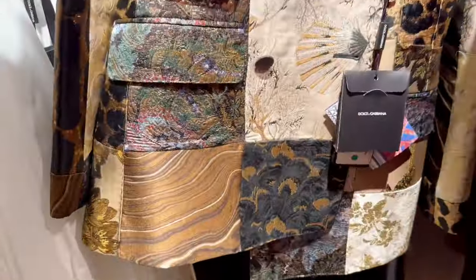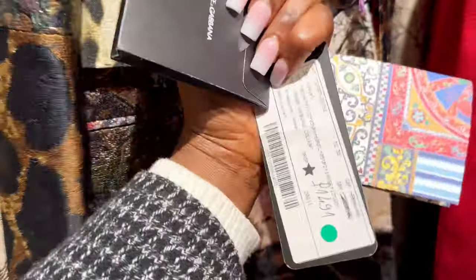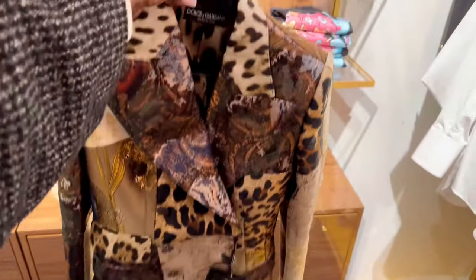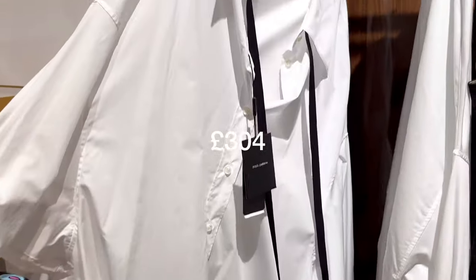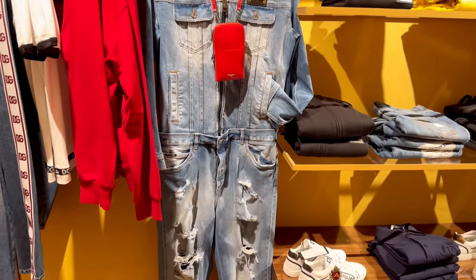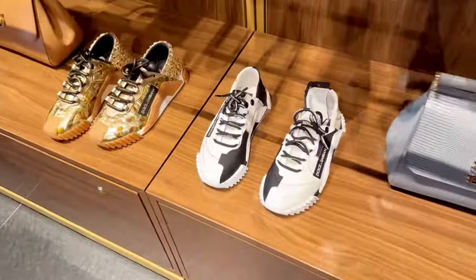I'll give my opinion on this blazer from Dolce & Gabbana. Lovely but sophisticated, a classic. It retails for £1,495. But have you seen the price that was before? This is just a gorgeous blazer from Dolce & Gabbana. I was in love with it. Moving on with this, it was £304. I was also interested in these. Really gorgeous. And the last one, it was this denim jumpsuit. Very interesting as well.